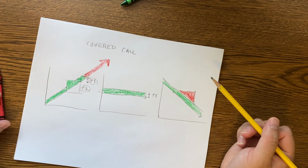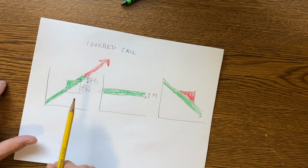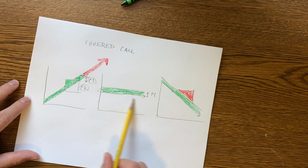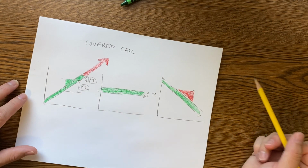So like I said, good for falling markets that you don't want to sell shares, and good for stable markets where the share price is pretty much stable.